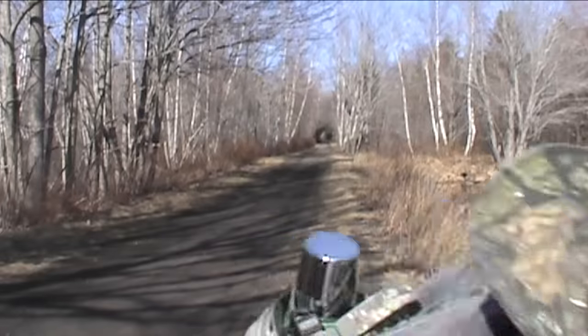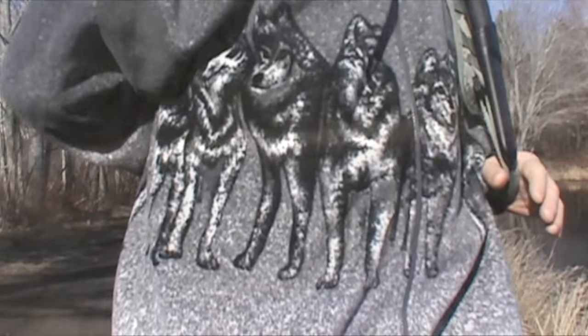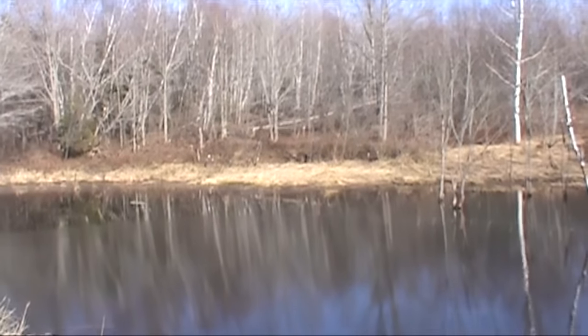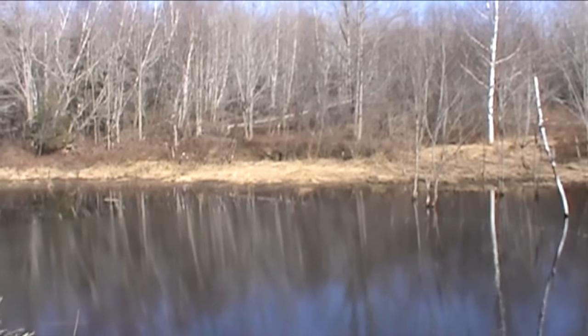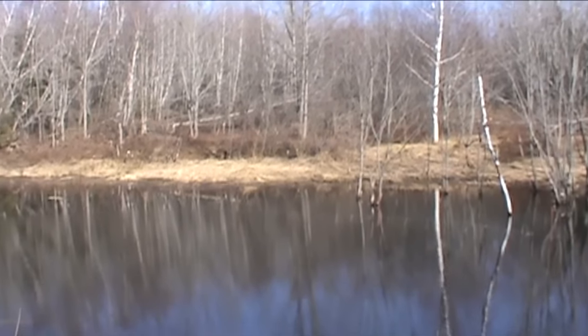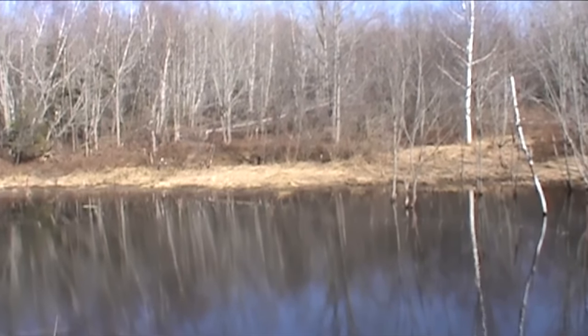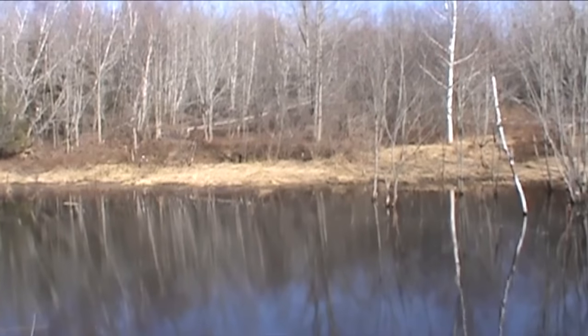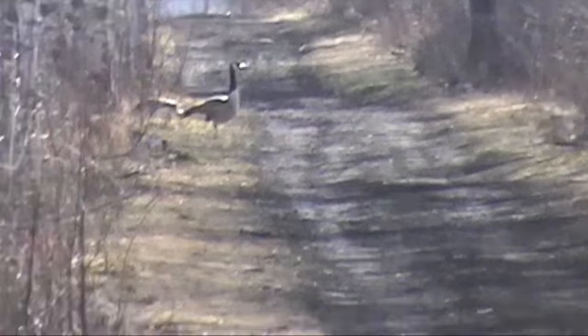Okay, let's go take a look. A couple of Canada geese right there.